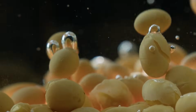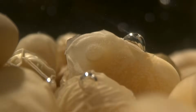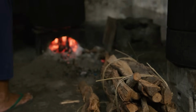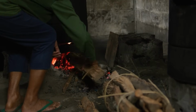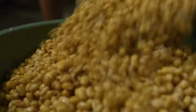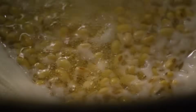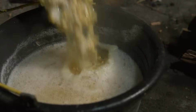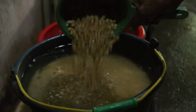Soaking softens the soybeans and makes it easy to remove its outer layer. At 7 in the morning, the beans are boiled and then dehulled by hand. They go through a second round of soaking overnight in order to be fully hydrated. This also helps trigger the growth of bacteria needed for fermentation later.